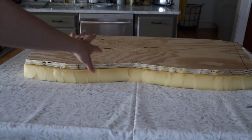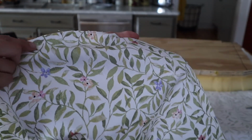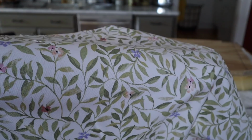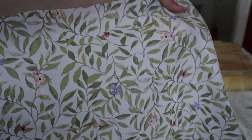Here's the cushion, and I have this beautiful fabric. Again, I found this at Hobby Lobby, and I think it's so beautiful. It's not too girly, which is exactly what I wanted. It's just sort of neutral, but I think the flowers in it add a feminine touch, and I love how it looks.